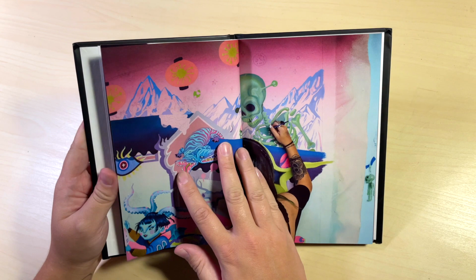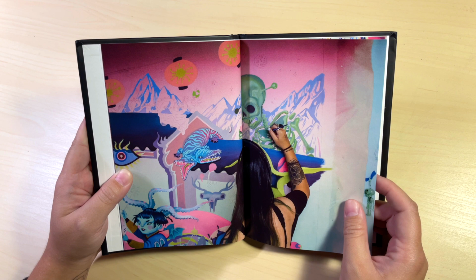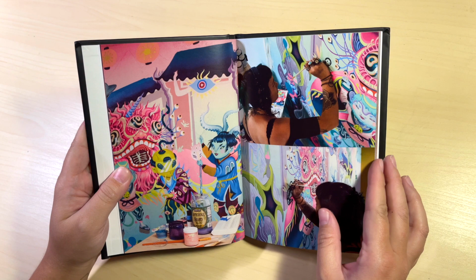And the paintings were huge. I want to say the biggest one was probably at least 9 feet wide, probably bigger, I don't know. It's huge though, I never paint that big. It's a lot of physical work, and the whole painting is just covered in details. It's amazing.